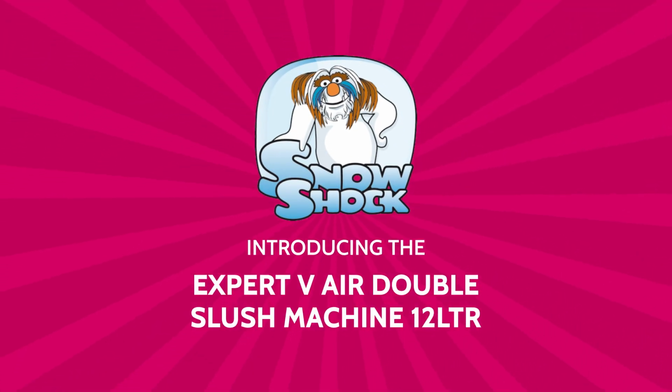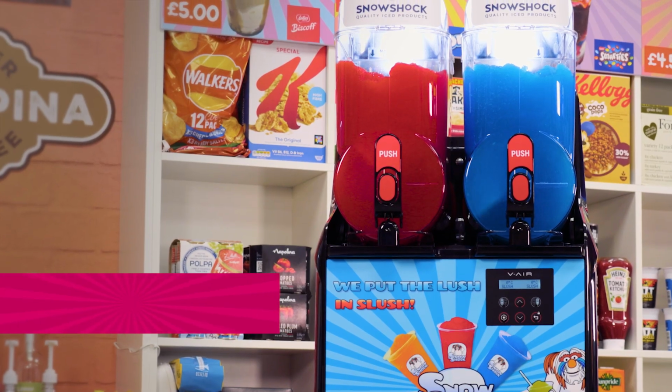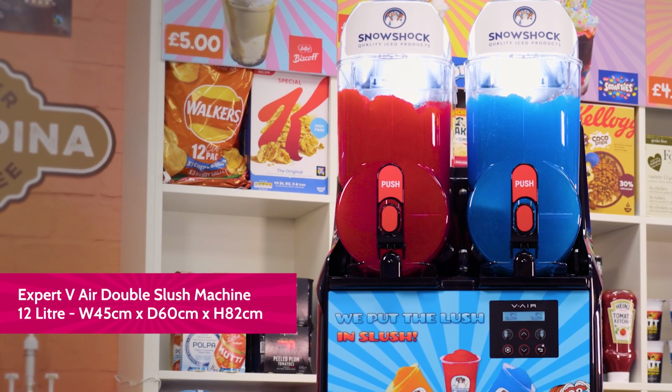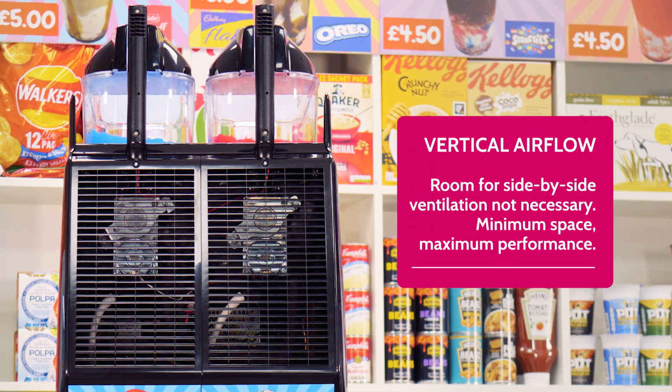Introducing the Expert V-Air Double Slush Machine from Snowshock, one of the world's best performing slush machines, revolutionising how it's done. What makes the Expert V-Air Slush Machine special? Vertical airflow. This allows machines to be installed side by side without leaving any space for ventilation.